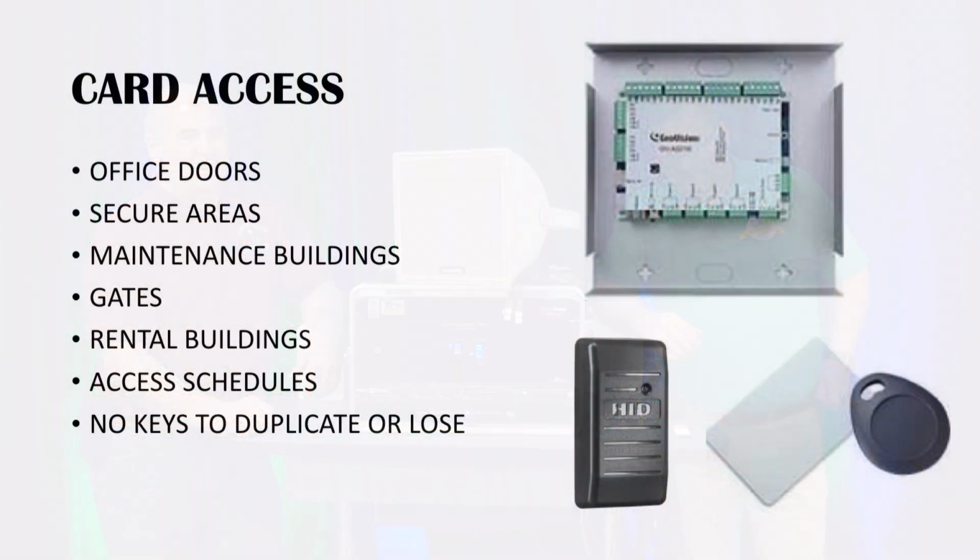So card access is obviously becoming pretty standard in a lot of commercial buildings these days. You have your badge, you have your little dongle, your fob that you wave on the thing and it unlocks the door and lets you in.